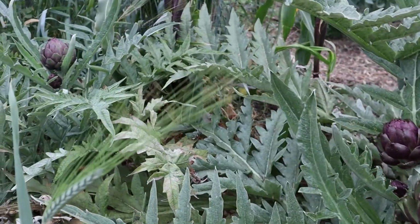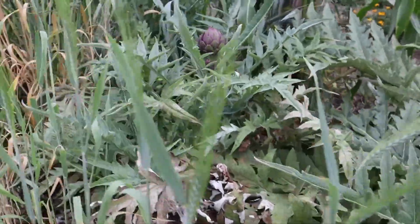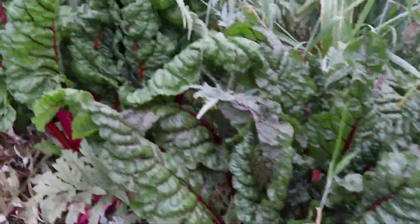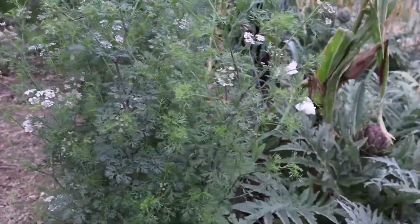And that's one of the nice things about growing your own artichoke, is that you can control the harvest and get them early, mid, or even late. And then you can also let some go to flower, like what we're doing with the ones that are back this way. So let's continue on and look at what's growing in the rest of our garden.